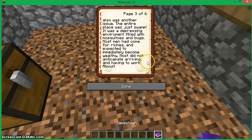there's also another issue. The entire place was just basically a big swamp. So it was a depressing environment filled with mosquitoes and bugs. Most men had come for riches, expected to immediately become wealthy. Most did not anticipate arriving and having to work.